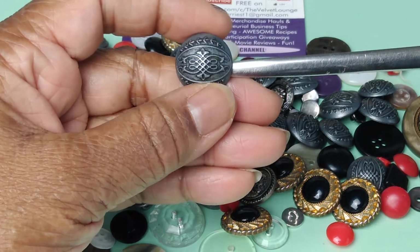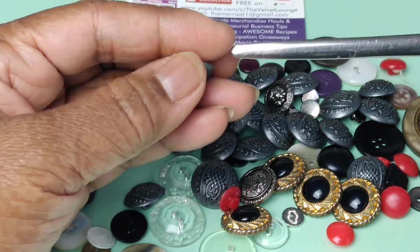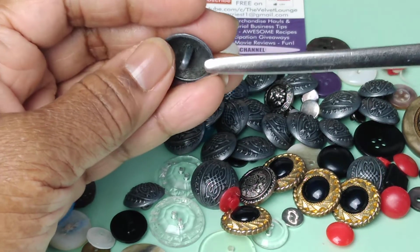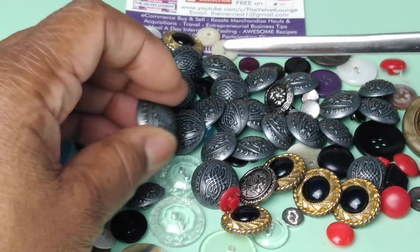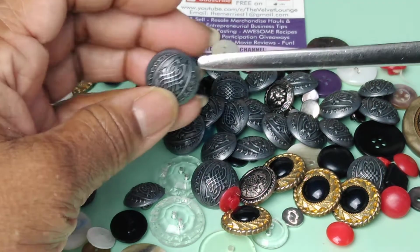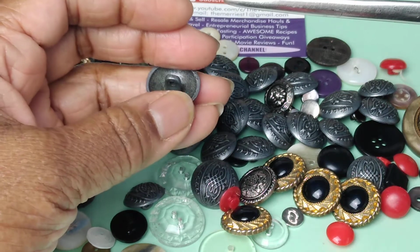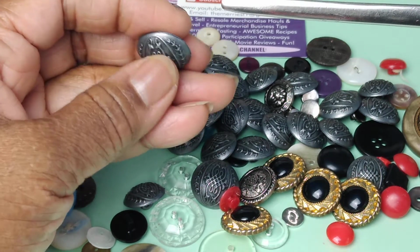I mean, just look at the design and the weight of them. I think they're made of pewter. And you can test to see if you have pewter by drawing it across a piece of paper. Also, once you've touched enough pewter, you usually know that that is what it is.